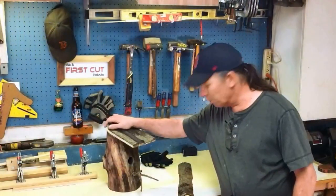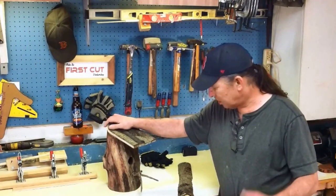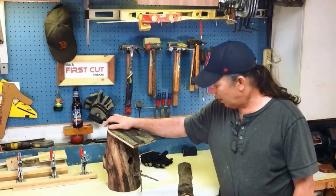All right, so there you go. Simple enough if you feel safe doing it. Finished it in a day. Looks like something a bird might actually live in, and I hope they do.